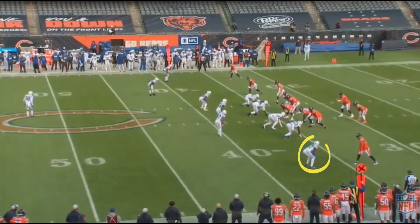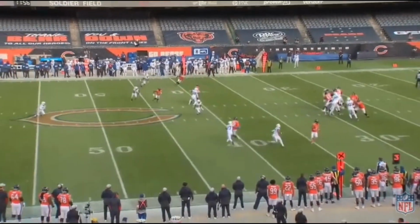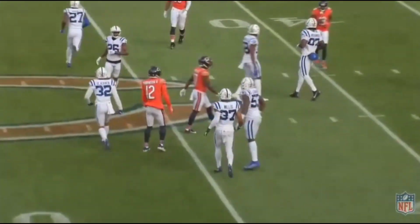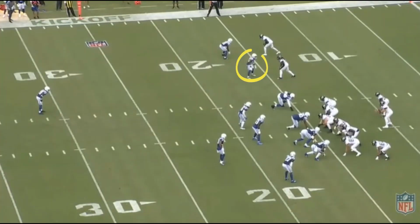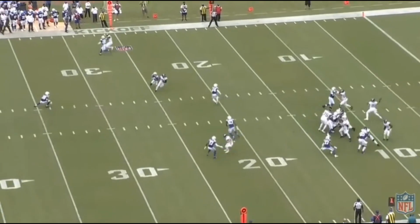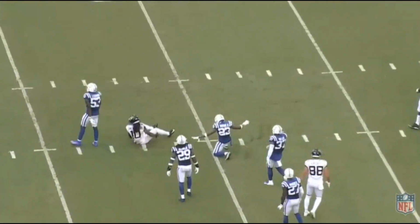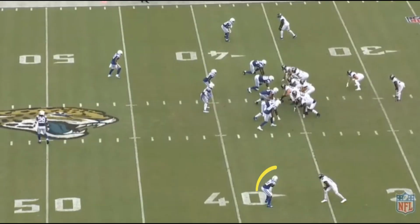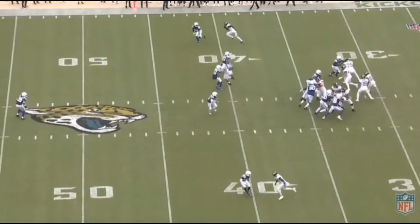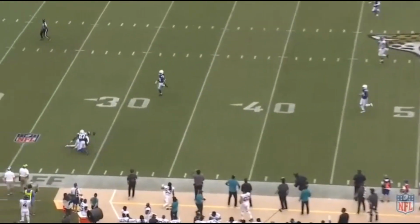Now on to the secondary, where cornerback Xavier Rhodes can play. And on the other side, Kenny Moore Jr. can play too. But both of them struggle with speed. Rhodes knew he couldn't run with that guy, so he tried to body up on him and got the flag.